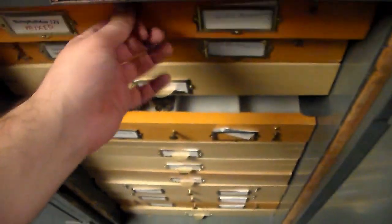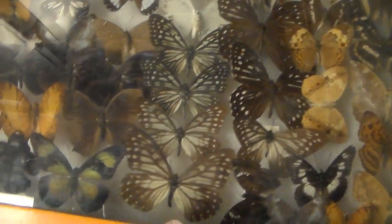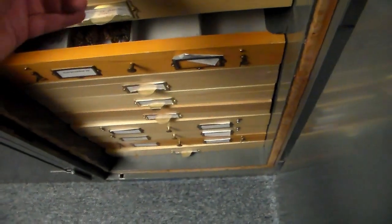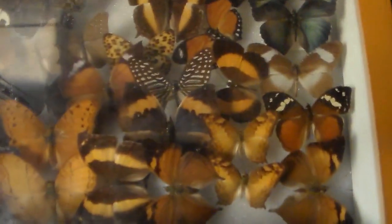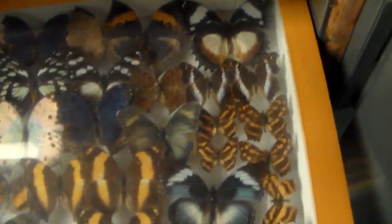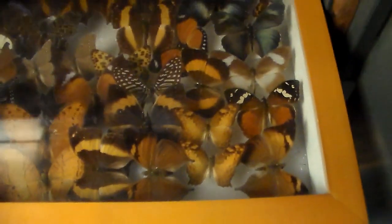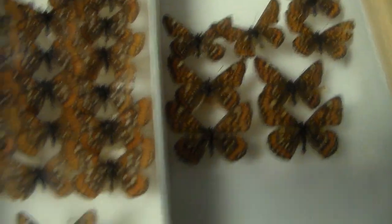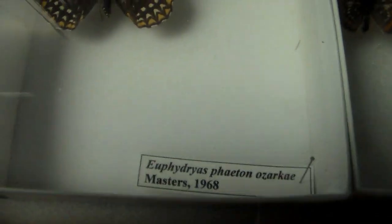Let's try down in here. Some cool stuff in there. These are all Nymphalidae. Oh, these are tropical ones. I like that one right there. It's kind of exciting not knowing all of these. Oh, we have a Euphydryas. Phaeton. Eterna. Gillette.